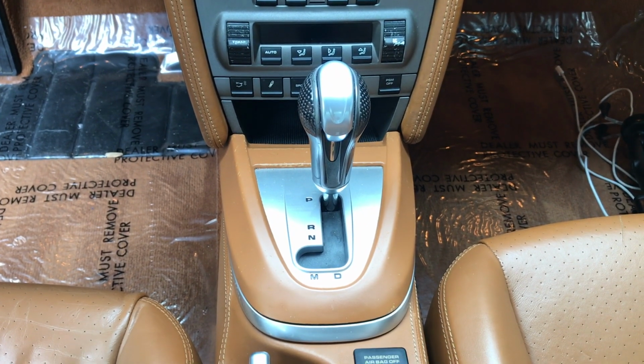It doesn't even have paddles, it has little thumb buttons. You can't even shift it down on the gear selector itself. It's just put it in manual mode, then you have to use the thumb buttons.